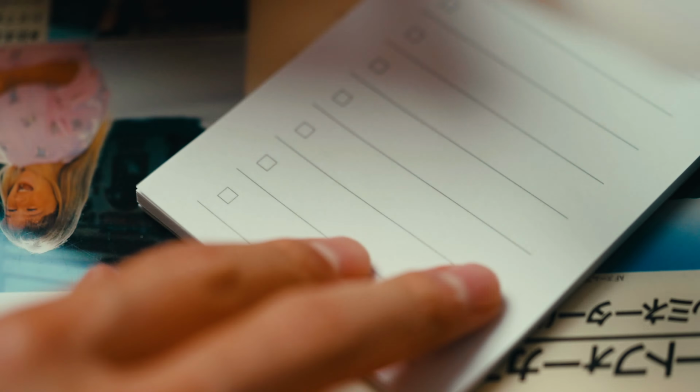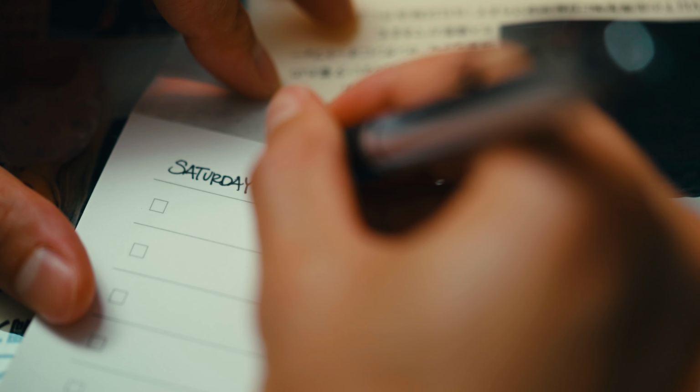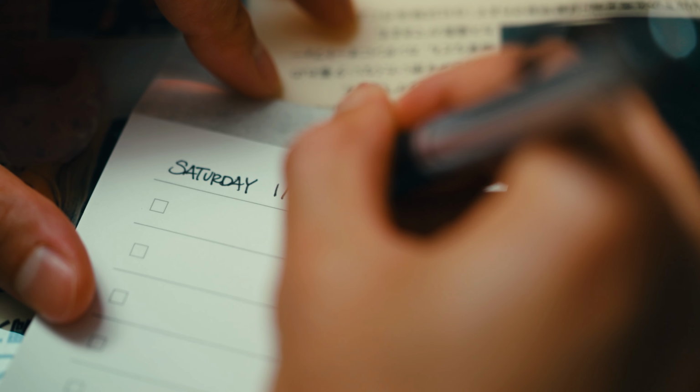After I finish a task, I make sure to check it off. Obviously, that's the most fulfilling, most satisfying part of this whole process, when you're checking something off and you're like, yes, I've finally finished it. And don't be afraid to add little notes as you complete tasks. I like to write down little notes of what perhaps I need to change on certain things, or little notes for tomorrow's checklist.